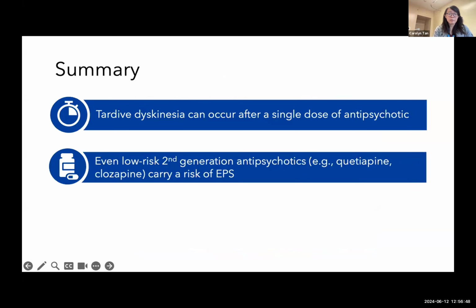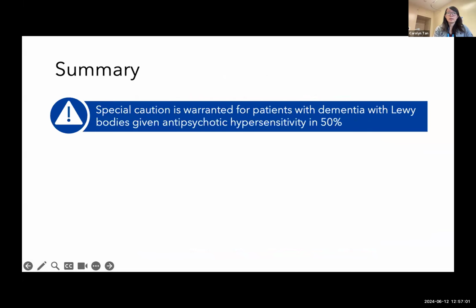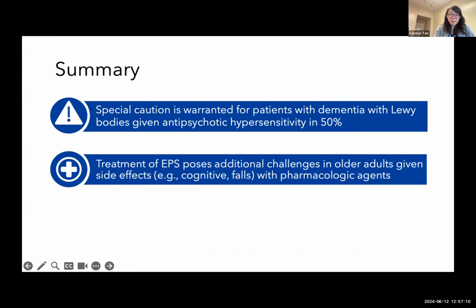Even low-risk second-generation antipsychotics like quetiapine and clozapine still carry a risk of EPS. Older age is the primary risk factor for both the incidence as well as the earlier onset of tardive dyskinesia. Special caution is warranted for patients who have dementia with Lewy bodies, given antipsychotic hypersensitivity in 50%. Treatment of EPS poses additional challenges in older adults, given side effects with the different pharmacologic agents.